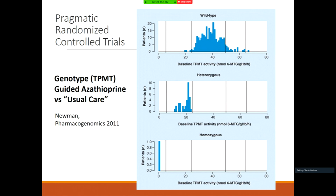So that is exactly what is predicted by the basic science, and it shows up quite beautifully in this study. In fact, that one patient who was homozygous for the variant was the only patient in the entire trial that had a severe neutropenia from azathioprine and survived, but had to be hospitalized. And so the challenge is, what do you do with a paper like this? It's ostensibly negative. Perhaps it wouldn't pass muster among payers. But it has a clear validation of what you would expect from the pharmacogenomic effect.